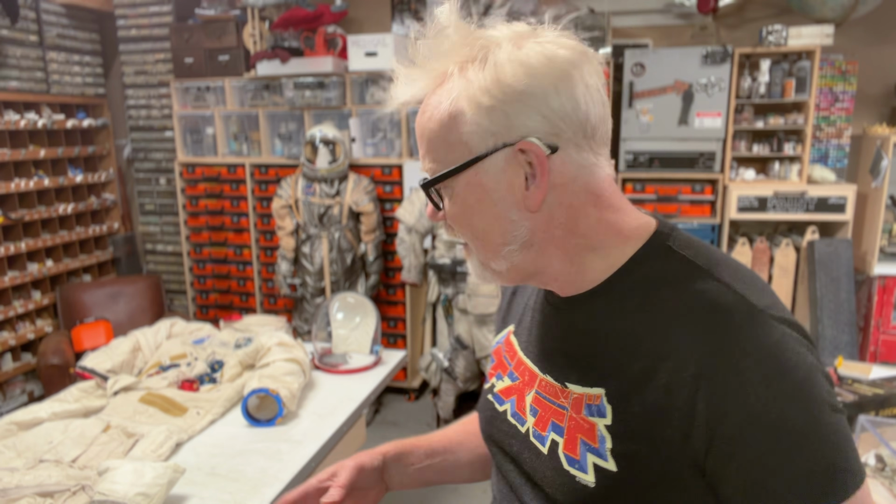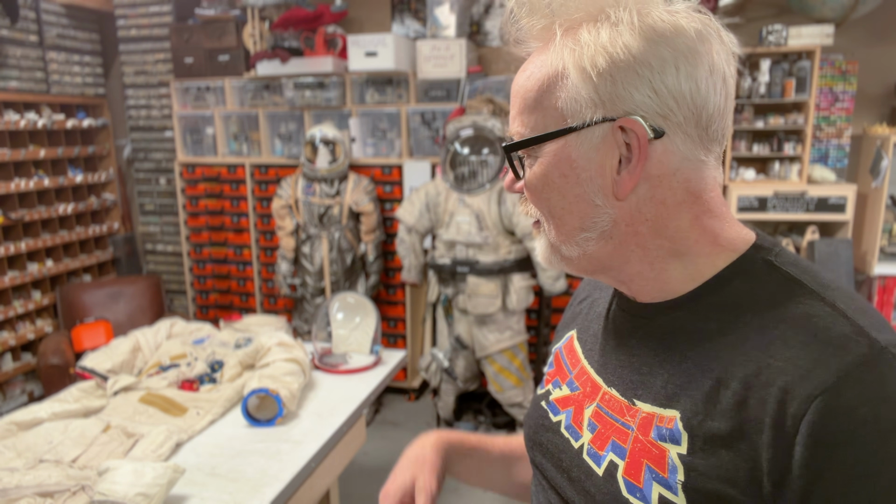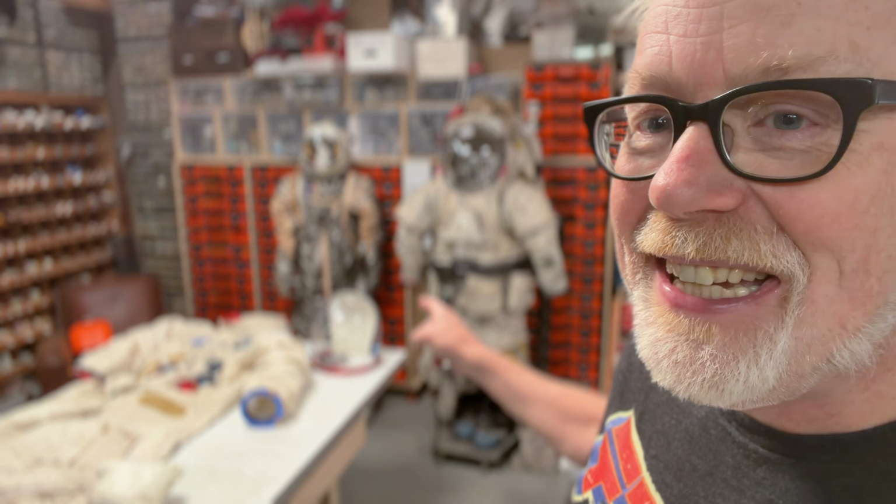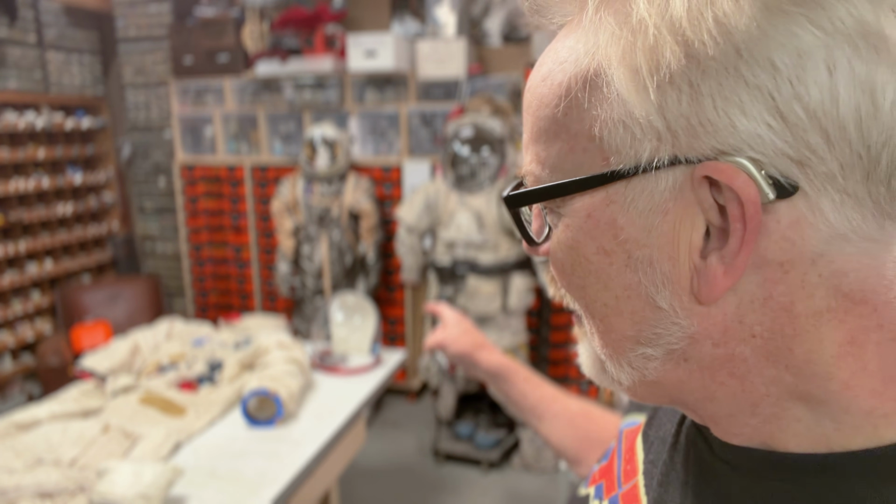Apollo A7L suit, which I got over 13 years ago from Ryan. I machined my own aluminum versions of all the connectors on the front. I upgraded a few years ago. Ryan made a working neck ring so that helmet locks into that neck ring. Moreover, Ryan's work is so tight that helmet would fit in any Apollo suit, and any Apollo helmet would fit in that neck ring.